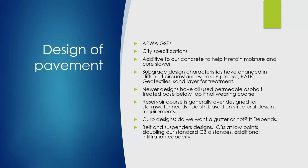Our subgrade design characteristics have changed over time and depend on the CIP project. Recently, we've used the permeable asphalt treated base below our top final wearing course, whether it's concrete or asphalt. It seems to be easier to lay that down and to work on top of it. It's just been an easier method for us, and it seems to have worked recently.